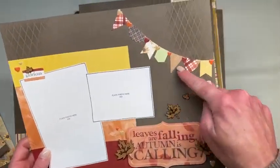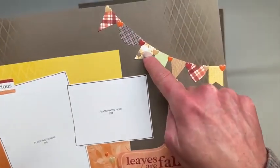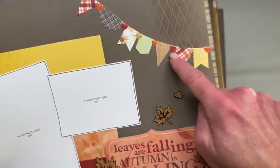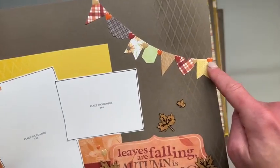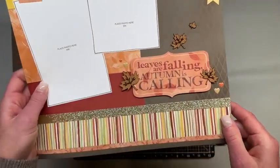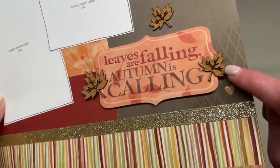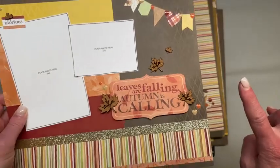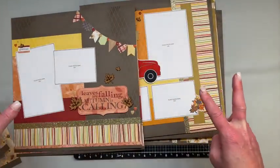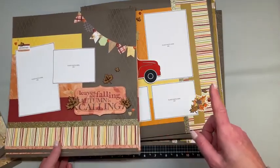I thought this was a super fun way to use those little teeny tiny stickers, stuck them in a banner shape, and put a lot of those heart dots there and in between them. So it really looked like a banner strung across there. I thought that was super fun. And then you've got Leaves Are Falling, Autumn is Calling with more of those really fun cork shapes. I used 2 of them. So if you want to create your layouts like I did, you're going to need 2 packs of the cork shapes, and I used every single one of them.